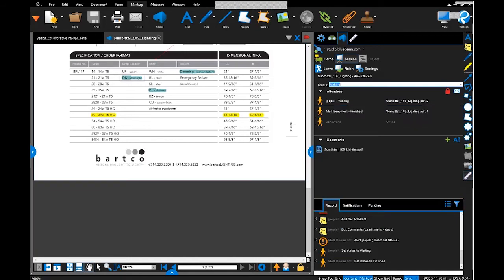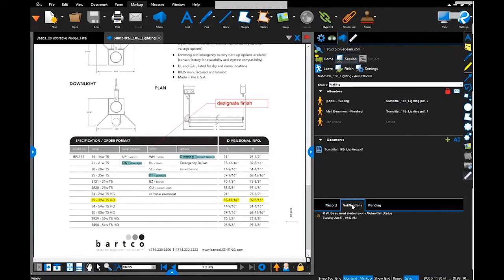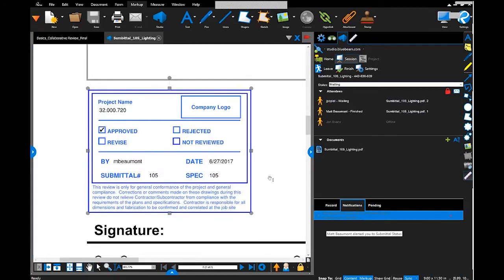So now I see that Matt has changed his status to finished. I also see that my notification tab was just blinking at me, and I've received an alert. What this does is send a notification. Matt has actually placed a markup on the page, and he has sent me an alert. So if I go to my notifications tab, it says Matt Beaumont has alerted you to submittal status. If I click on that, it takes me to the exact markup, and I see that he's alerted me that he's approved this submittal. So he's placed the stamp on the page and he has sent me an alert.